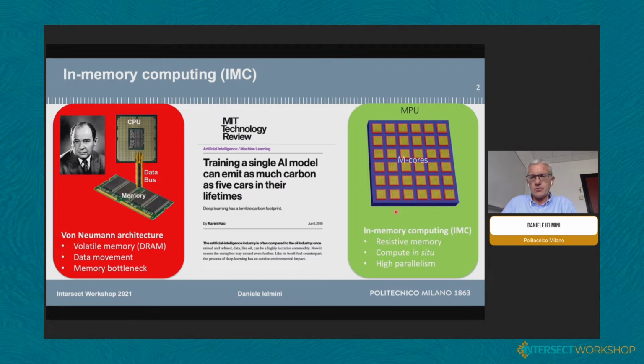And one of the most promising, in view of this problem of data movement, is in-memory computing. The main concept of in-memory computing is to compute in situ within the memory core, so that you can virtually eliminate any data movement, and you can also take advantage of the large parallelism within the memory array because of the crisscross architecture of the memory array.